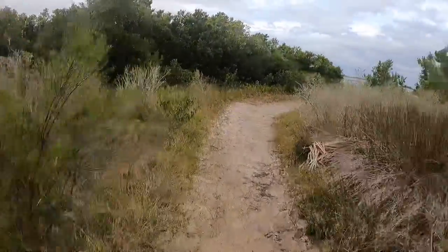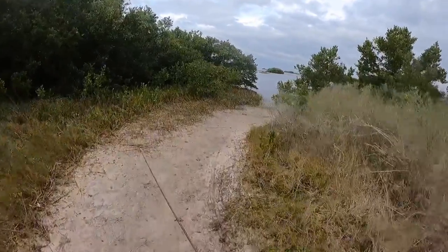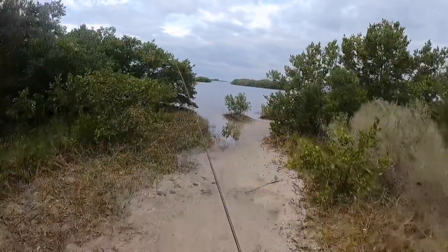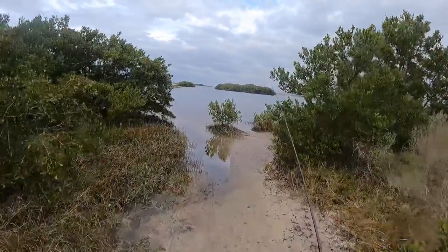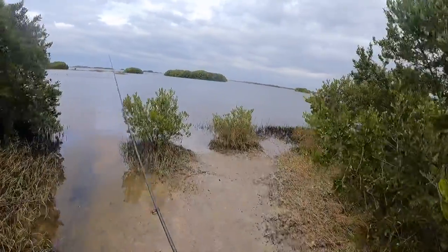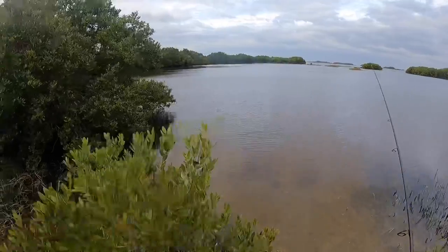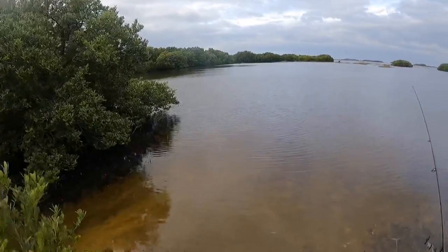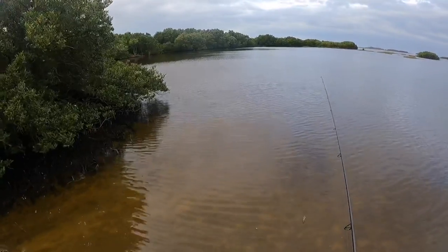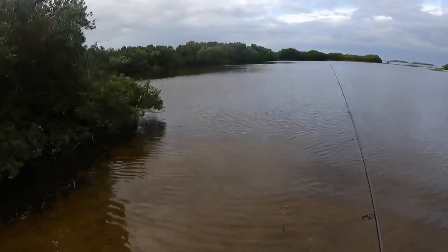Yeah, fishing these salt marshes, man, it's just completely different than what I'm used to. It's hilarious. All right, here we go. Let's see what happens. Oh, this is cool. This is super cool. Nice firm bottom.